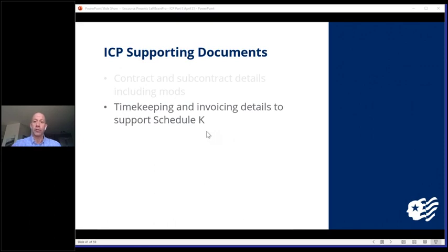Timekeeping and invoicing details that we talked about when we were talking about Schedule K. Remember that if all of your timekeeping data says we collected time for this labor category against these projects, that should be what matches on the invoice. Obviously, the other piece that's going to come through from the invoicing side is the rate that you charged. So on that schedule, you're going to have a list of labor categories in the first column down the left. You have contracts going in individual columns across the top. And then underneath that in your matrix, you're going to report hours and the rate with total dollars billed for that labor category by contract, right?